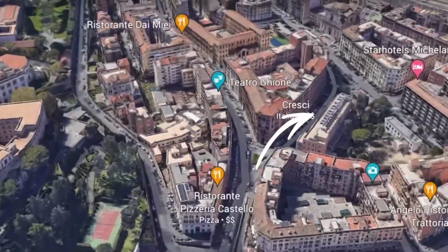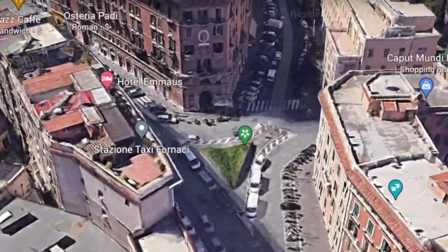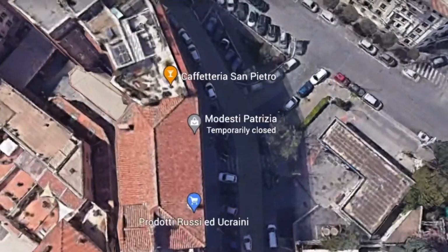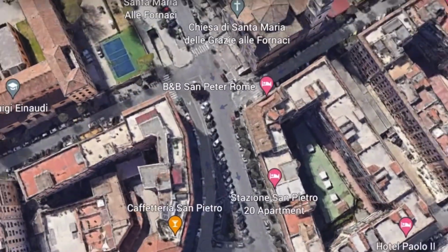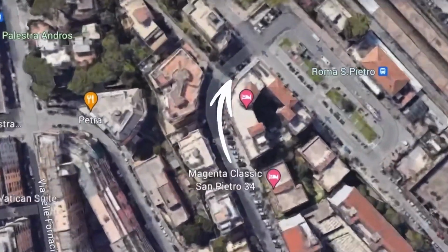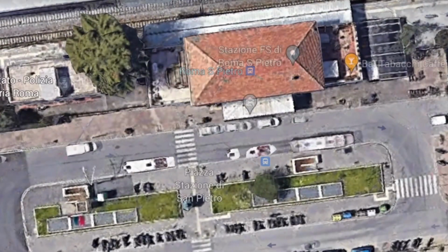Don't go straight. It's not going to get you there. Make sure you take this right. We're going to go uphill here. Sorry, the end of the day is going to be a little bit uphill. But when you get to the top up here, we're going to keep going over here and keep these buildings to your left. We're going up this road, and at the top of it, it opens up right into San Pietro Station. Make sure you have your tickets.